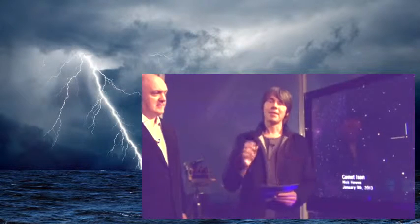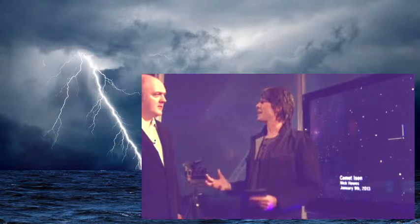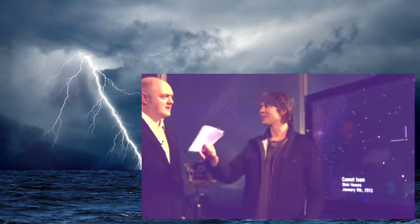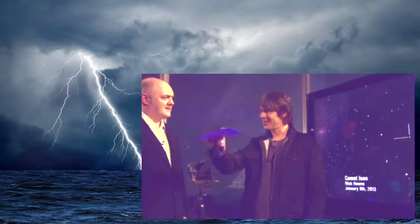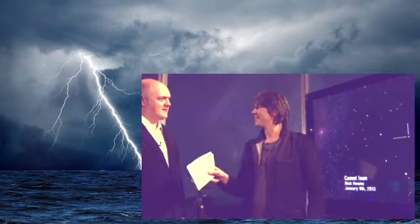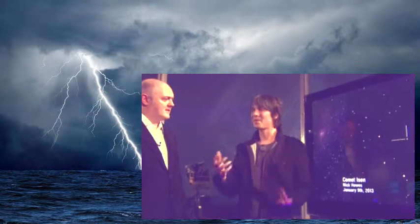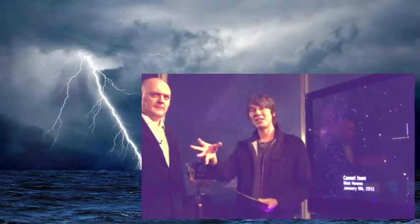ISON, though, is potentially going to be what astronomers call a great comet. It's going to pass by very close to the sun. It's actually going to graze the sun, about 750,000 miles over the sun's surface, on Boxing Day, in fact. And then if it survives that encounter with the sun, because that's close to the sun, it could break up. If it doesn't, it's going to sweep out in January 2014.